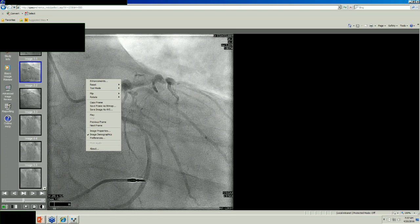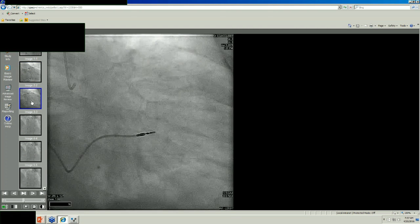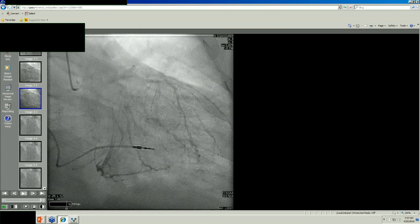I don't see one. Options. Let's go over here. No, I don't have a measuring tool. But it looks to me like if you measure this to this and this to this, that would be about a 50%. And so, of course, it's in the eye of the beholder. If you're an interventionalist, you're going to appreciate that a lot more.